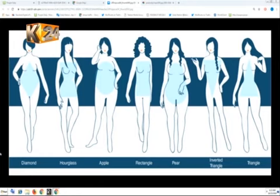And then the pear shape, that's the ideal. For most African women, that's the ideal shape, right, where the hips are slightly bigger than the bust, but the waist is slowly forming a curve. Not very distinct, but it's there. Like you can tell it's there.